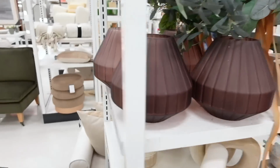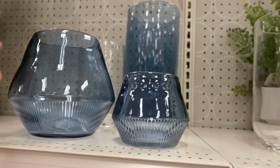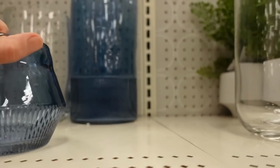Two weeks ago I did a video on everything that was coming out for the collection, but it wasn't out in store. And when you see these items, they just look so much better in person. So I hope this helps you figure out what you like and what you don't like. And I love putting together shop and decorate style videos. I feel like they're more helpful.